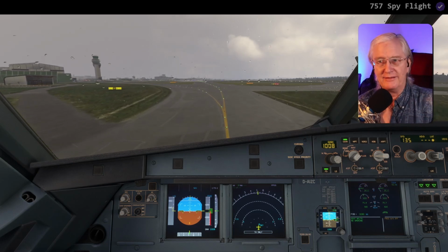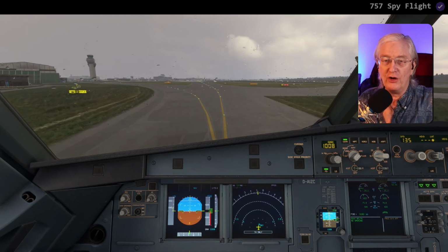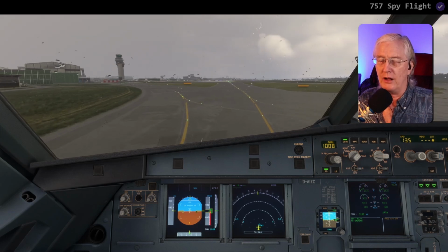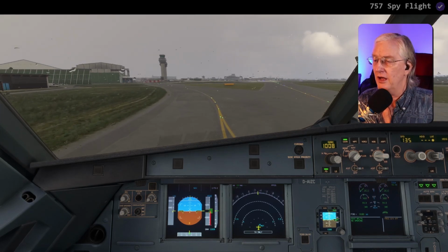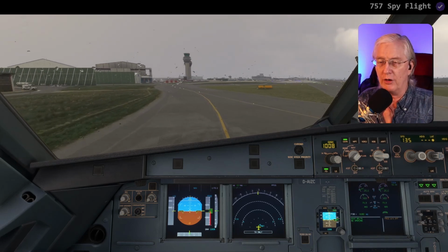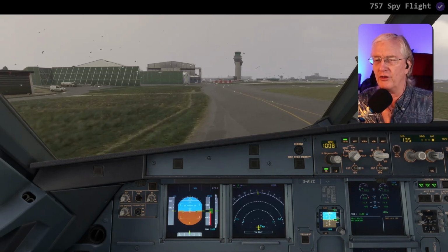Well, we made it. Nobody was hurt. Nobody was arrested. So the big things that I've been learning with this airplane is how to effectively use CPDLC, which works really, really well. And you saw how easy it was to get our clearance out. There wasn't any en route air traffic control, but especially in Europe, they're starting to use that more and more these days.